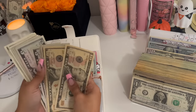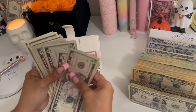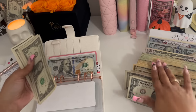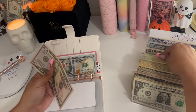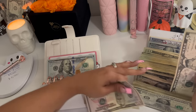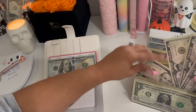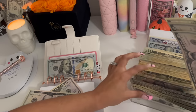So we're going to take all of this. So that is $75. And we'll do a 50, a 20, and let's find a nice 5 because these 5s are looking crusty. There we go. We found a nice 5. Let me put these 5s to the back.